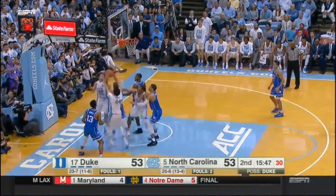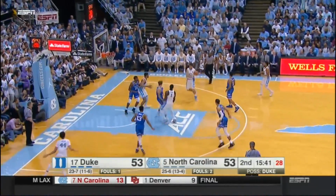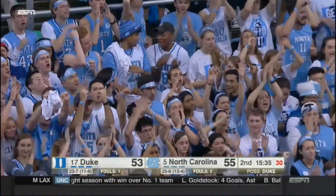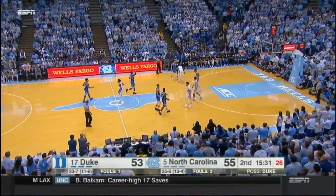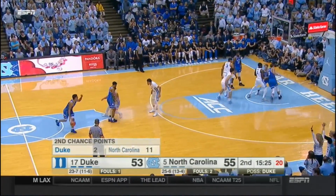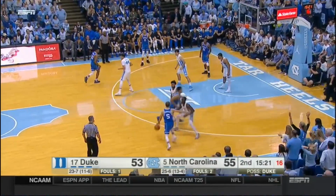Jackson. It's still alive, and it's still Carolina's. May got it. North Carolina is so aggressive on the glass. If they can't grab it, they keep it alive. And Carolina has been dominating the paint and dominating the glass.